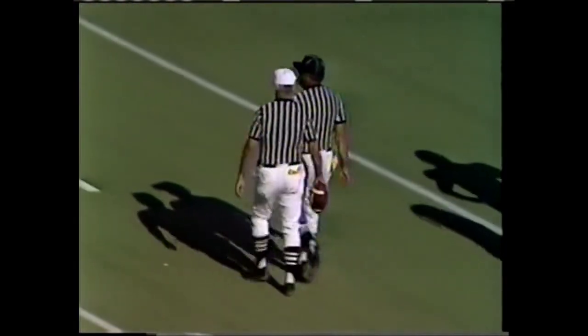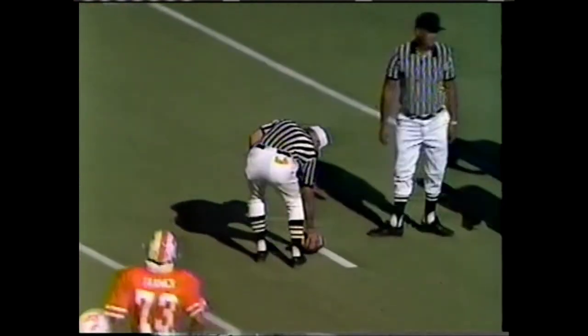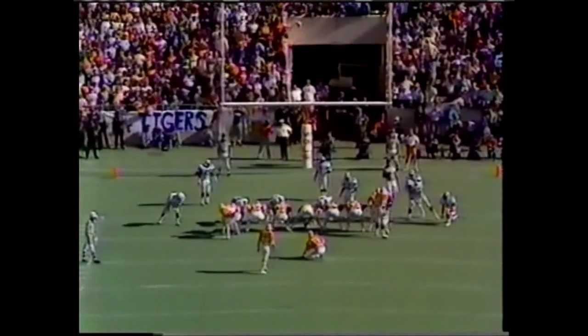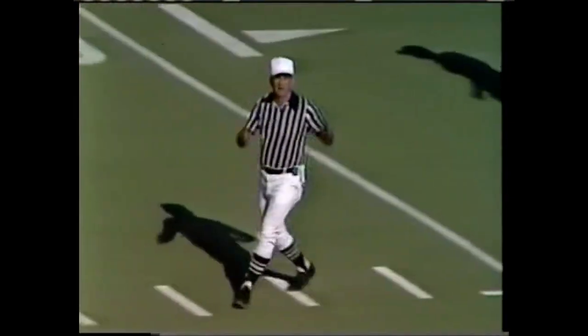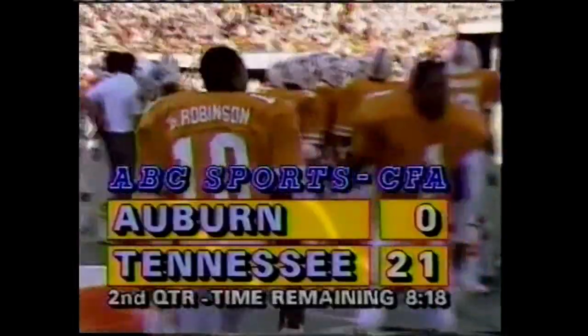Once again, Robinson took a chance throwing the ball on that occasion. Carter, just a sophomore, came back and jumped up and caught it at the height. Tony never saw it, though. No, he was upside down. He was getting hit just as he released it. Revez for the extra point. And it is a startling 21-0 Tennessee lead at 8:18 to go in the first half.